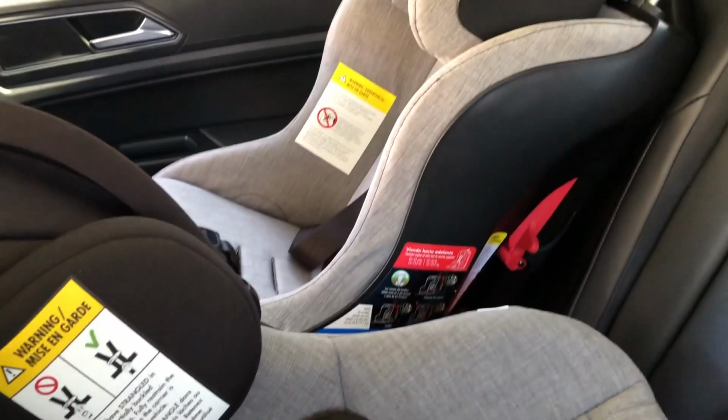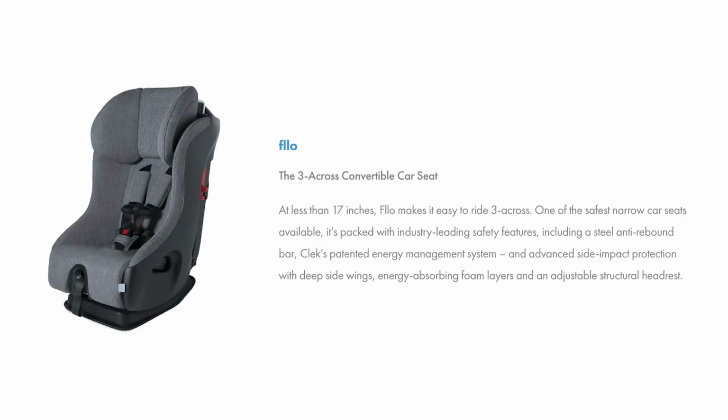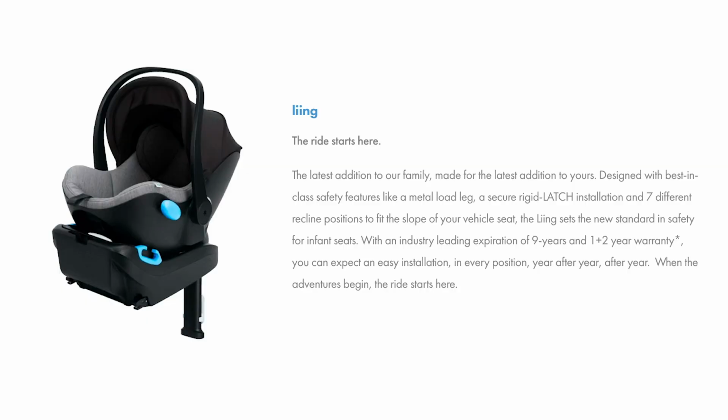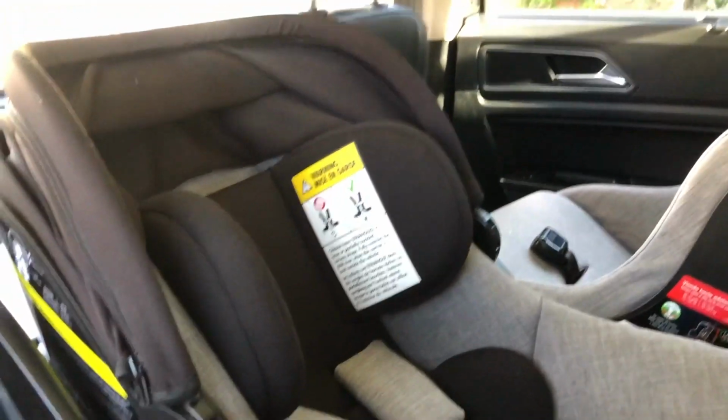Okay, so these are the car seats that we went with. This one is called the Fllo and it's amazing. I'm obsessed with this color. It's a storm color and I just love it. And then the infant car seat is called the Ling and we got it in the same matching color. I just like when it looks cohesive and clean and sleek.